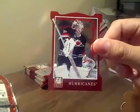Base. And a die cut of Cam Ward, Carolina. And there's another team that hasn't got a hit yet. Maybe we can hit all 30 NHL teams. I mean, everybody's guaranteed something. Or come close to that anyways.